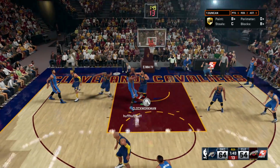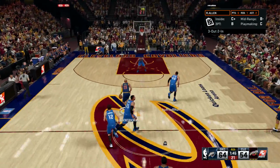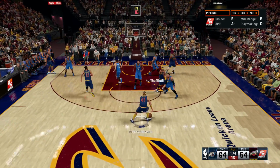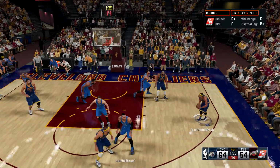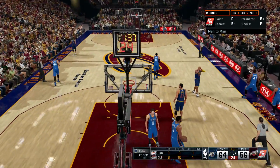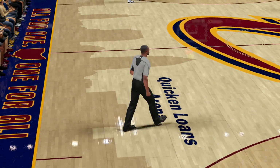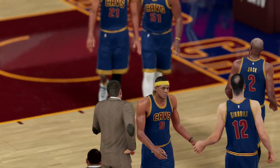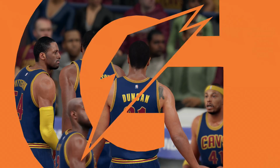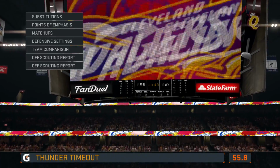George against Pierce. Here's Drummond. Duncan with some nice D. The feed to Pierce. Right wing. Rondo with a clean look. Releases from the wing and drills it. How about the passing? They are moving the ball without any thought, without any individual agendas. Yeah, and it's really fun to see that kind of unselfishness. Really hard not to appreciate all the assists they've racked up.